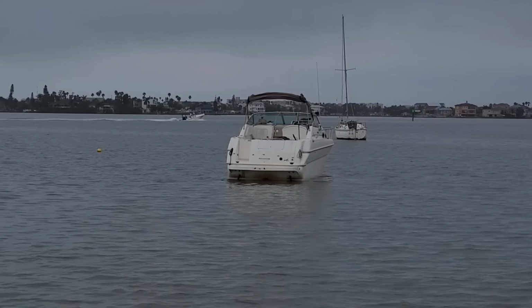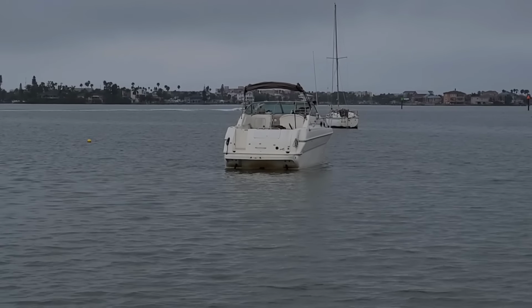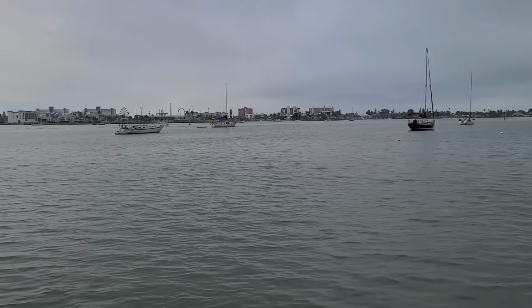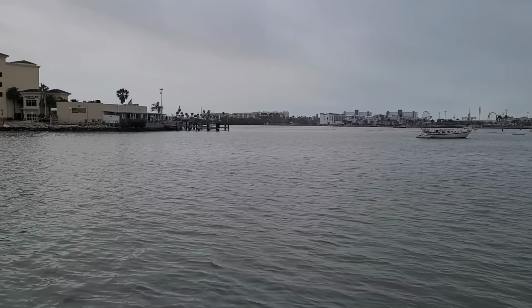They pull over to the dinghy dock, and I think there's maybe one, but there might be two guys living on that modest little cabin cruiser. You can do that down here in Florida. There's almost no reason to be homeless down here.